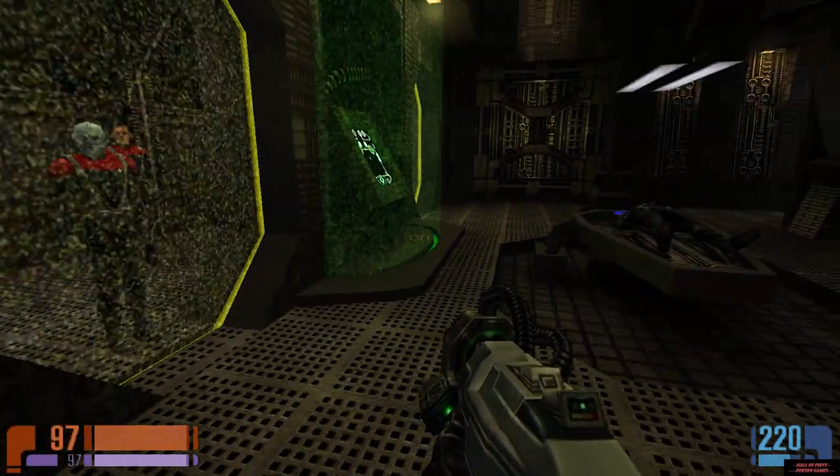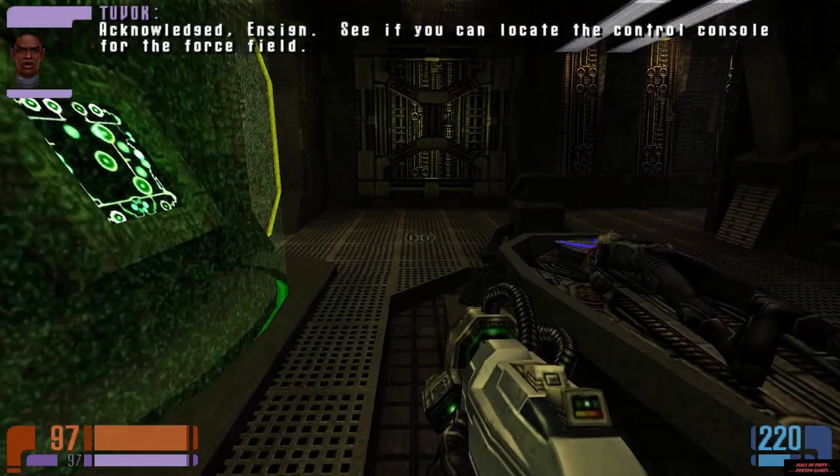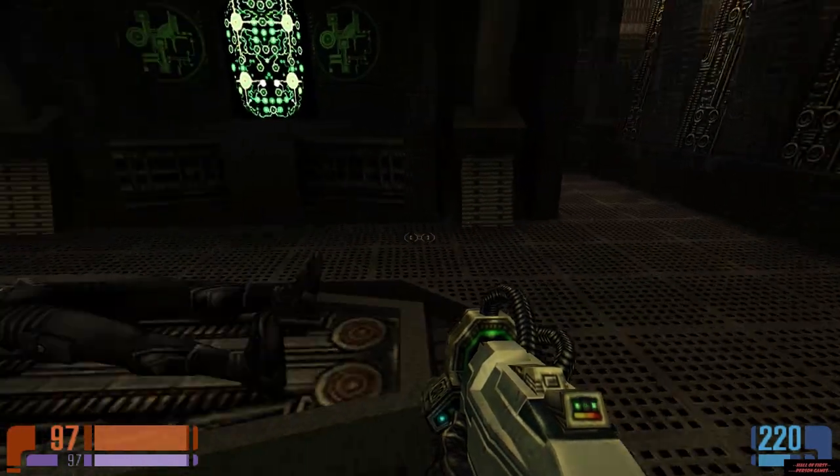Monroe to Voyager. I've located the Hazard Team. They're trapped behind some sort of force field. Acknowledged, Ensign. See if you can locate the control console for the force field.